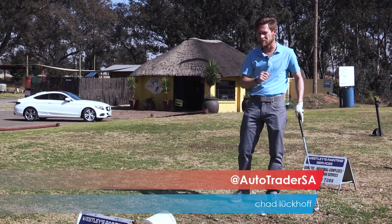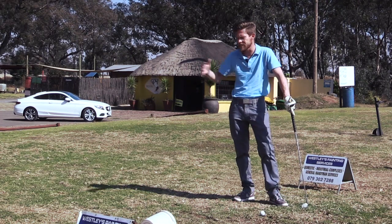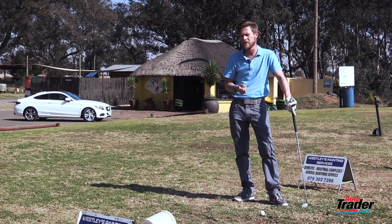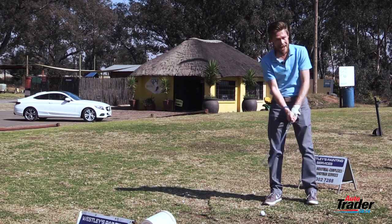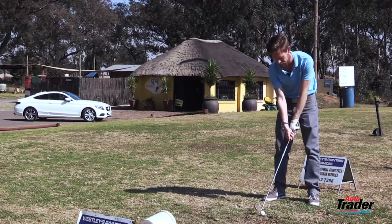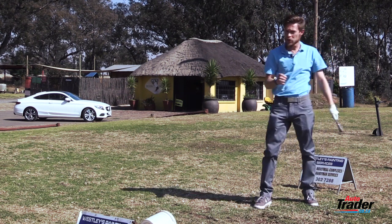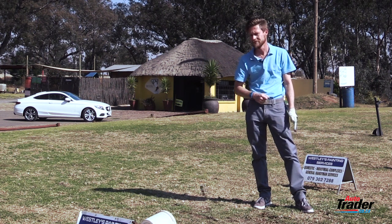Coupés are notoriously impractical. Their long doors, cramped interiors, and ingress and egress that should rather be left to Russian gymnasts often dissuade many from buying coupés. But the fact of the matter is that they look better. And in the case of the new Mercedes-Benz C-Class Coupe, they look a whole lot better.